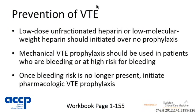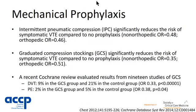In terms of preventing DVT, it's recommended to use pharmacological prophylaxis with either low-dose unfractionated heparin or low molecular weight heparin. However, if the patient is bleeding or has an increased risk for bleeding, it is appropriate to use mechanical prophylaxis. But again, reassess that patient daily, so that once those risk factors for bleeding are no longer present, you can appropriately apply pharmacological prophylaxis. There are two types of mechanical prophylaxis: the intermittent pneumatic compression devices and the graduated stockings.